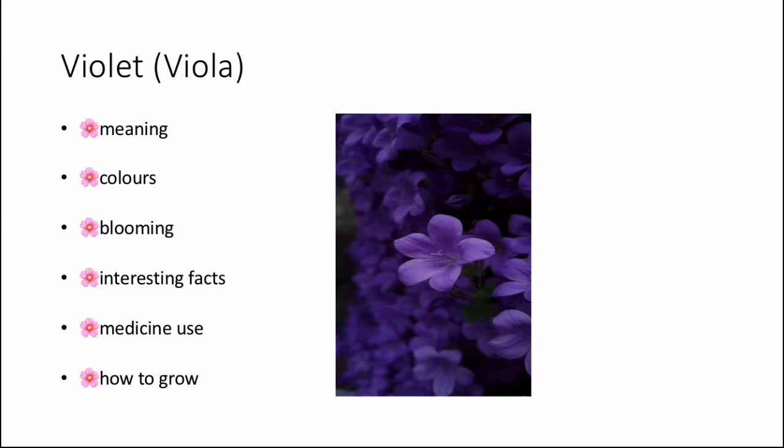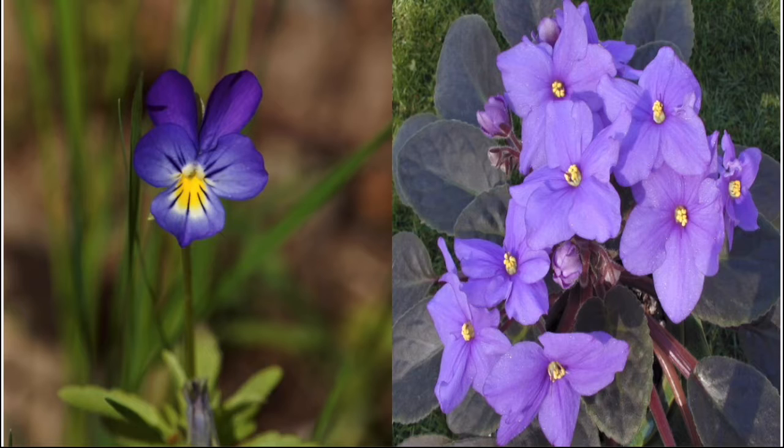Some interesting facts about violets is that they are in the Violaceae family. They're in the genus of over 500 species. Most can be found in the northern hemisphere in temperate areas. They are good for placing in beds, containers, borders. Violets are heart-shaped flowers. They are fragrant blooms.